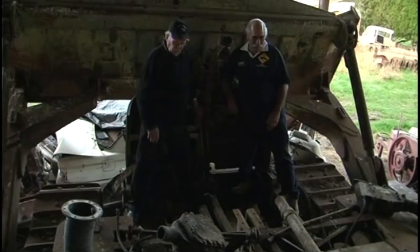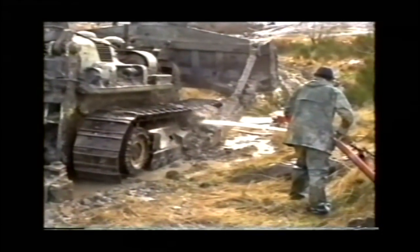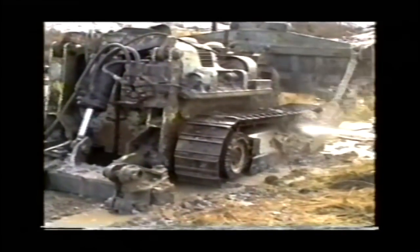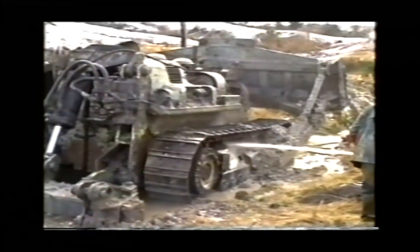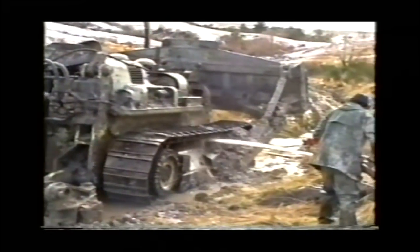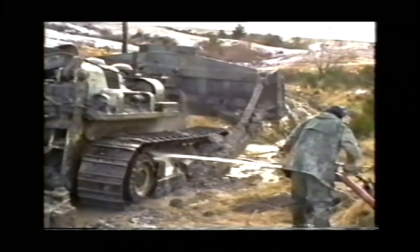The motor on the left-hand side drives the blade. The motor on the right-hand side drives the rippers at the back, and they're no small thing. In its day, this was the bee's knees. In 1959 or 1960, they were building things like this. This is just phenomenal.